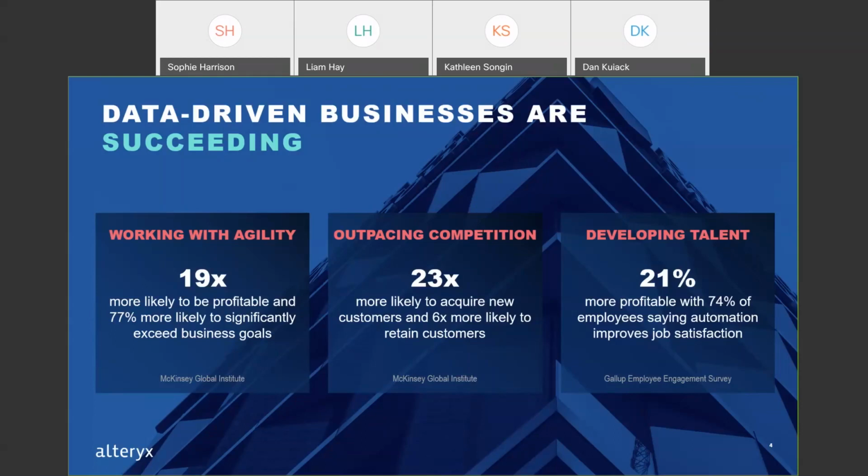So as you can see here with the statistics that are on this slide, data-driven businesses are succeeding. They don't just use traditional BI in their decision making. Instead, they really have built end-to-end scalable analytic business models that automate process and take prescriptive action to deliver the fastest business outcomes. And you can see the benefits that they have. The ability to work with more agility, 77% more likely to significantly exceed business goals, 23 times more likely to acquire new customers, and 6 times more likely to retain customers, which is obviously outpacing the competition in the market. And then they're developing more talent in-house and having higher job satisfaction, which is an incredibly important thing, as those who are very comfortable with data and analytics, it's a smaller market than we had thought at this time.